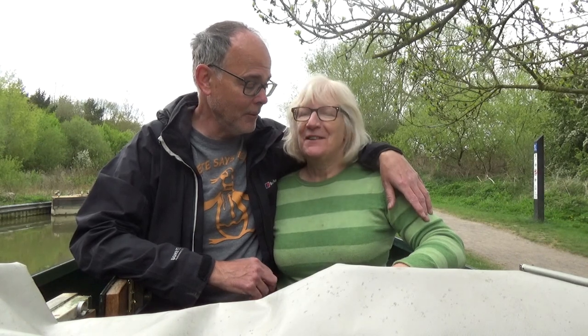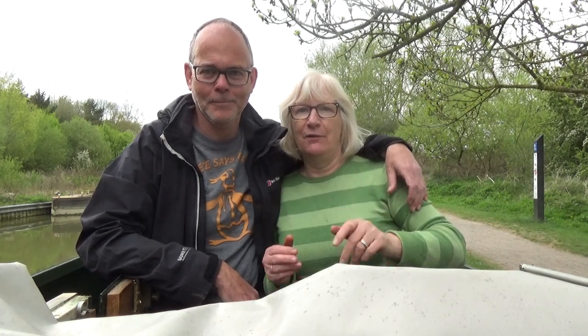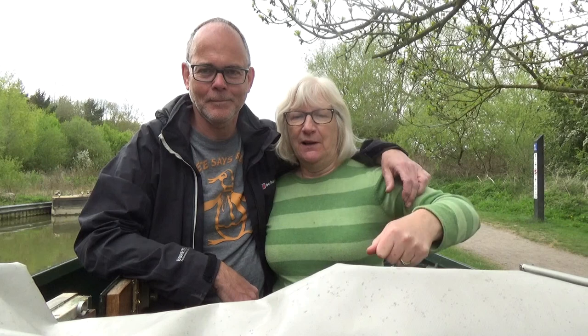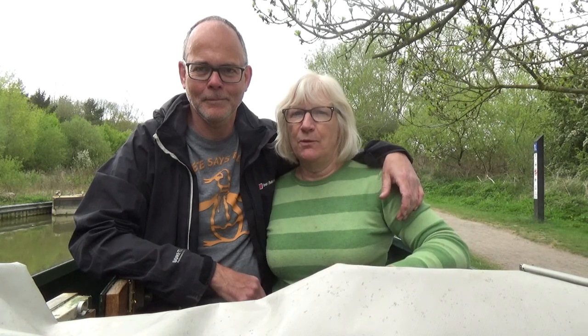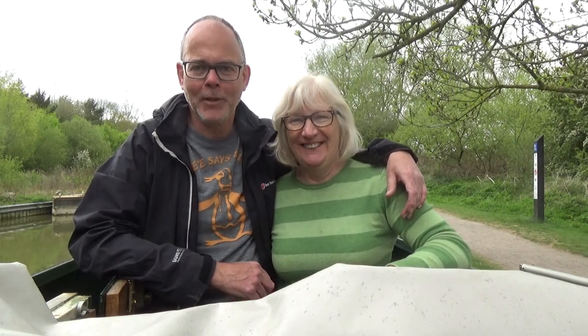Nice cruise. Few little incidents, eh, Judith? Well, yes, we had a lock incident where the rope got stuck round the bollard and the boat was heeling over. So Pete had to quickly go and close the paddles, then open the other paddles to sort us out again. And unfortunately, it's rubbed off all the paint. Well, we've got over scratching our new paint anyway.